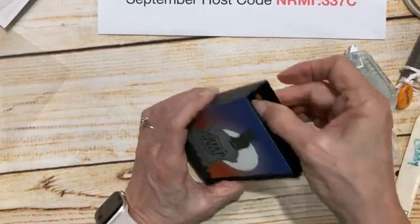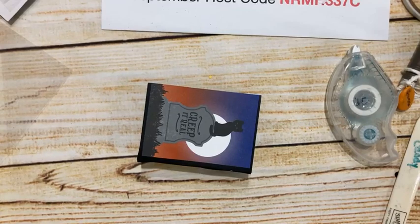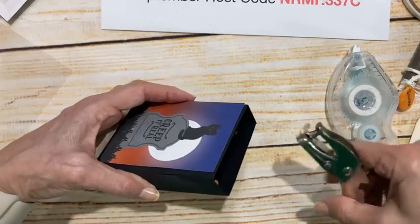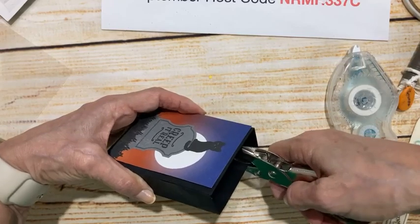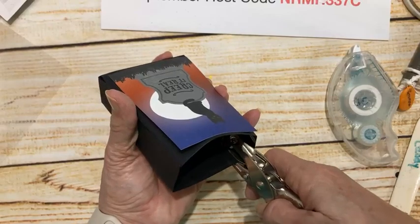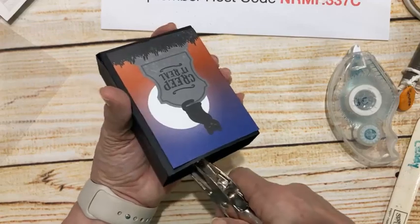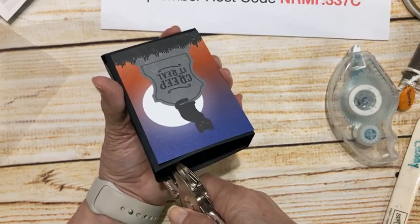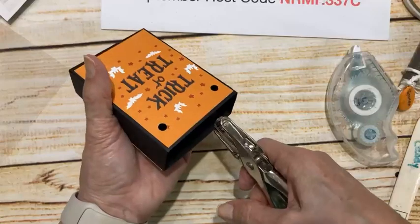I do have these little guys to deal with, but that's okay, because I'm just going to come in here with my regular hole punch. Now see, ideally, I would have put that on before I ran it through the machine. Can I do it? Let's see. Yep, that's it. Doing this with all of that cardstock probably would not work, but with just that paper behind it, it works. And then I've got these nice little holes.